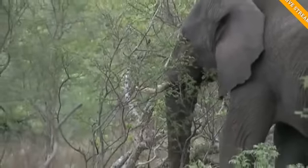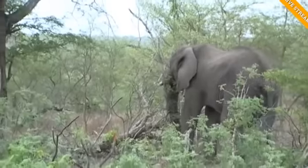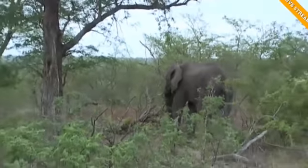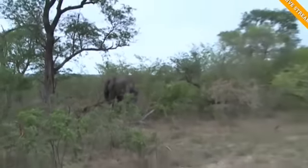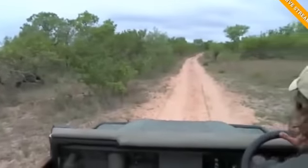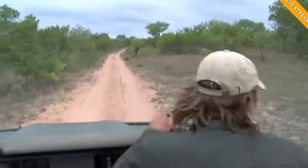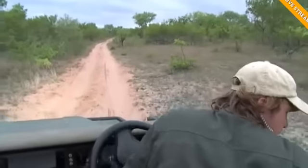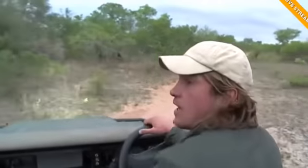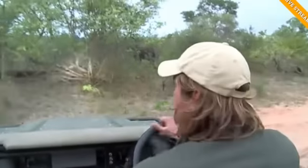Let's just move around, see if we can get a side view of him. Looks like a very sedate gentleman. So with this weather we're having at the moment, sometimes it mixes up our comms. But fortunately at the moment everything seems to be working well.